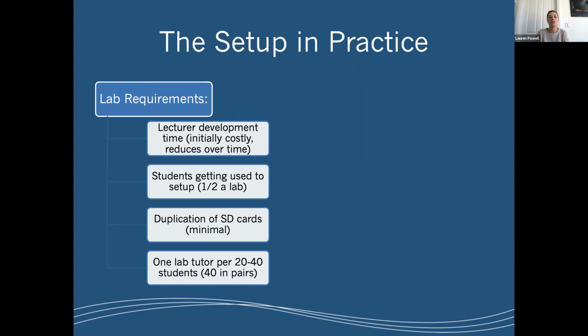And finally, we do need some extra staff. Generally, we tend to have 1 lab tutor per 20 to 40 students. Sometimes students can work in pairs as well, just to be able to help them work through the task. A lot of this is new content, and a lot of it is using new systems that they've not used before. So having the extra staff available to help with this means we can support the students in the way we need to. But generally, this isn't any more staff than we would need for other lab tasks or other labs that we run as part of the degree program.